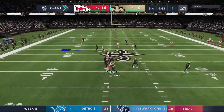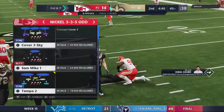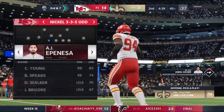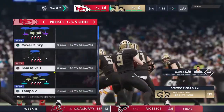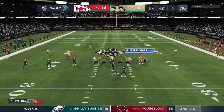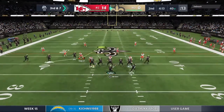Now Breeze. And the Chiefs are going to get him. It was Breeland Speaks getting home to the quarterback that time. Well, someone's been up to the task so far in this game. They are already up a couple of scores, Brandon, and guess what? I think they're just going to pin their ears back now and get upfield and get after the quarterback. Been such an impressive first half to get that lead.